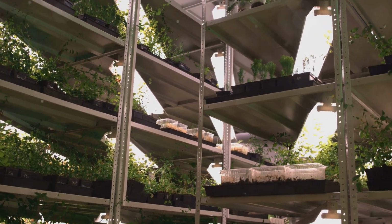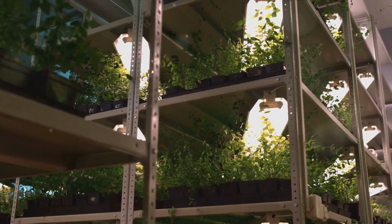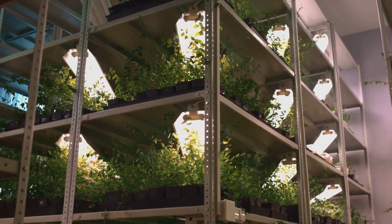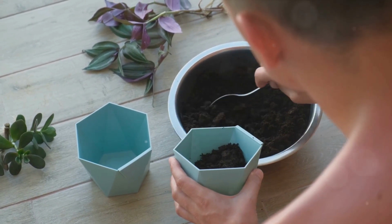Next, select a location for the garden. Most herbs thrive in sunny spots, so a south-facing window is an ideal location. No sunny window? No problem. Many herbs can grow well under fluorescent lights or special plant lights.